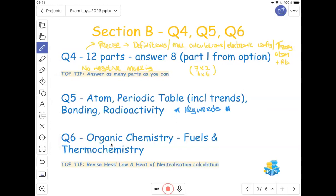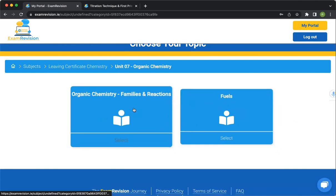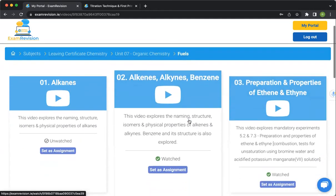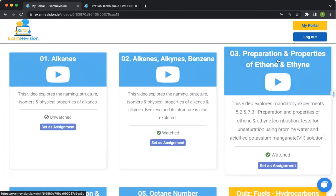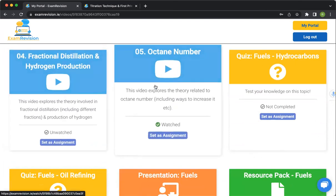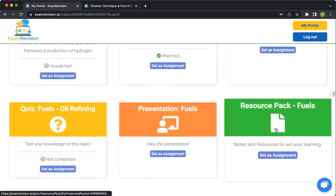So if we go back to the ExamRevision website, we can see here that we have a folder, Unit 7 on Organic Chemistry. And when we click into that folder, we can see we have 2 subfolders called Families and Reactions, or Fuels. So I've said question 6 is based on fuels. So if we click into that, you can see we have several videos here. We've got some on alkanes, one on alkenes, alkynes, and benzene. You've got your experiment there, preparation and properties of ethene and ethyne. We've got fractional distillation and production of hydrogen gas, and then we've got octane number from fuels. We've got 2 quizzes there, self-correcting, one on hydrocarbons, one on oil refining. We've got a PowerPoint presentation on fuels, and then of course we have those H1 standard notes on fuels.